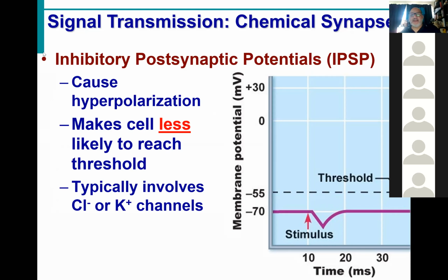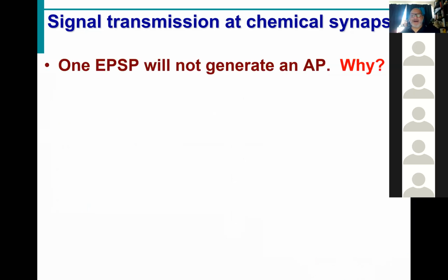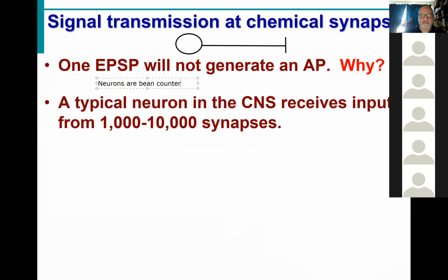All right, the last thing we need to talk about then is about these. As I mentioned, a typical neuron gets somewhere between 1,000 to 10,000 inputs to it. It has 10,000 synapses. So one neuron has the potential to receive input from over 10,000 different neurons carrying information in. And really, neurons are bean counters. They're accountants, right? What does an accountant do?